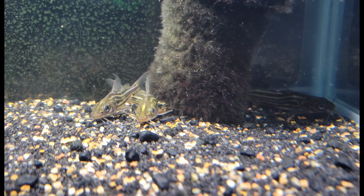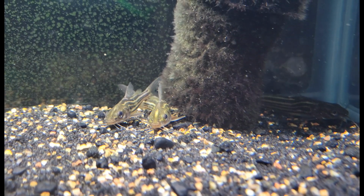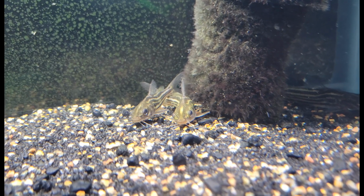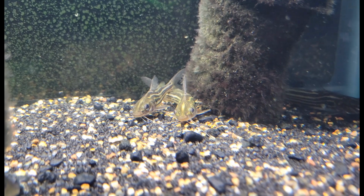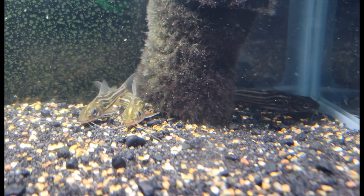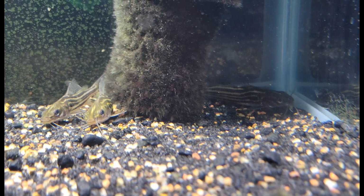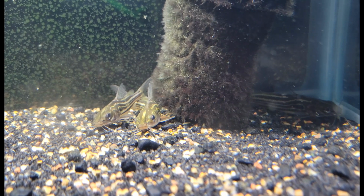And continuing with the cool cats, we have these beautiful golden mistis cats. Mistis? I'm not 100% sure on the name, but I can tell you, they're beautiful. Really, really interesting. They have black and gold stripes down the body, with a beautiful golden sheen in between. You know what it kind of reminds me of? Those 1920s mafia kind of suits. That's the vibes they give me. Really cool fish overall. Another really awesome catfish. Absolutely love to see it.